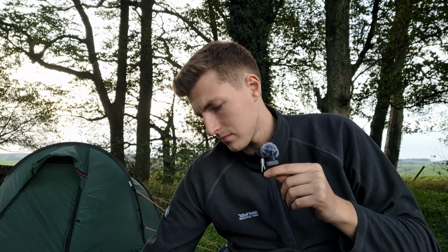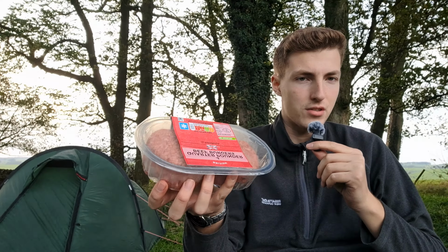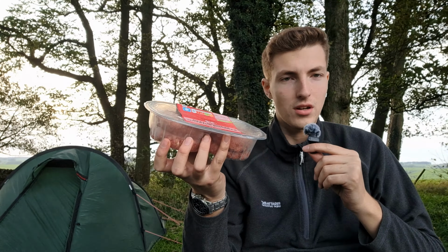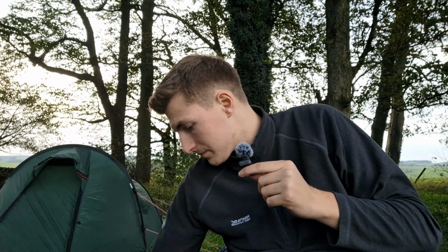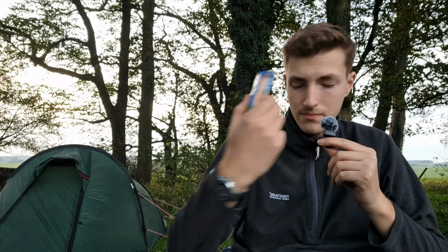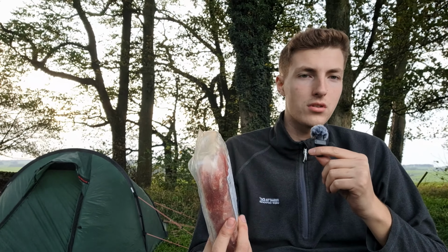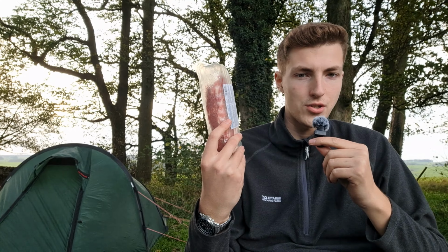On the menu tonight, we have burgers. Now, I messed up. I bought a pack of 4. I meant to freeze 2 so I could have them on another day. I've brought all 4. Oops. So, looks like we're going to have double cheeseburgers. Oh yeah, cause we got plastic cheese. And as if that's not enough, bacon. But I'm going to be having some of this in a sandwich for the morning. So, we'll have a few rashers of it though tonight.